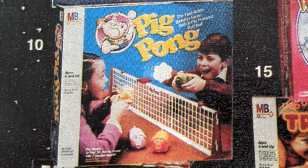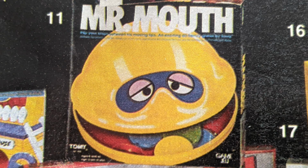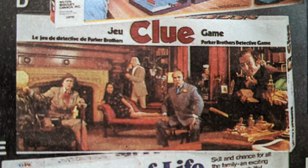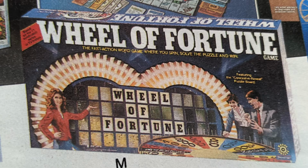Ping pong, I had that. It didn't work very well. Mr. Mouth, always wanted to play it, never did. Bed Bugs, that was crazy, made a lot of noise. Operation, another classic. Brown Clue, like Clue with the brown packaging. That was like a Wheel of Fortune. That would have been super fun.